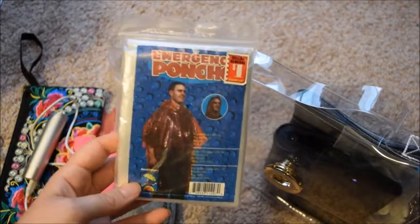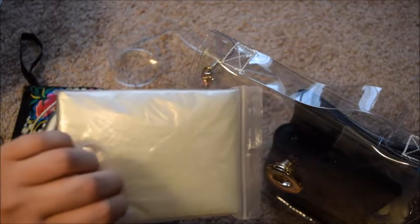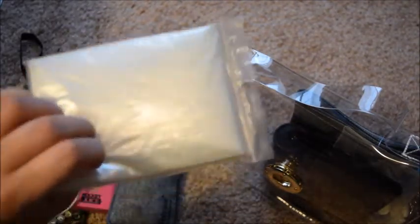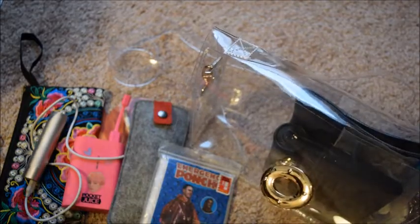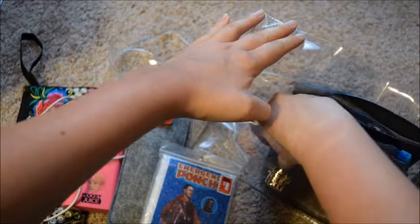But this one is in my bag as an emergency one in case it starts raining when we're not expecting it to rain, and also for the water cannons, because I would like to not get soaked again, because that was a surprise and I was not ready and my bag was open and everything got wet. So I'd rather just take a poncho and wear it.